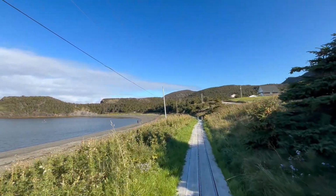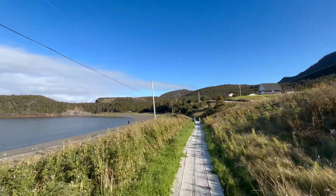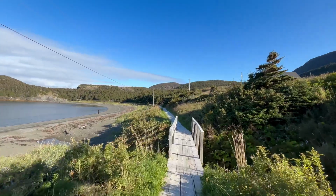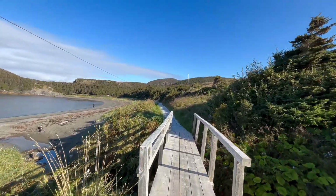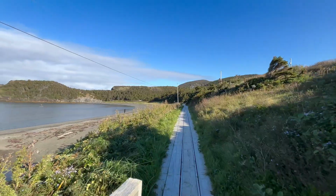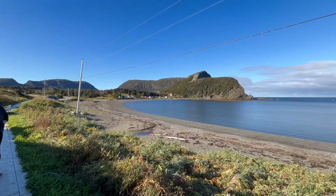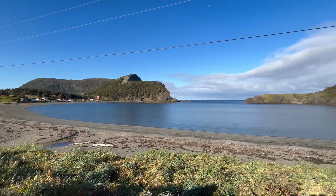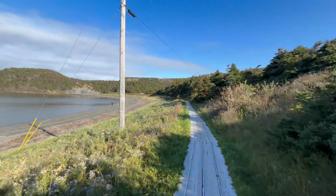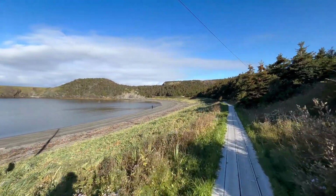Yeah, there is a nice breeze coming off the water. It's actually nice and cool. It's only about 8 degrees Celsius today, and the sun is shining. It's a beautiful day. There's actually a lady out there in the middle of the water on a paddleboard, and her husband's walking the dog on the beach.